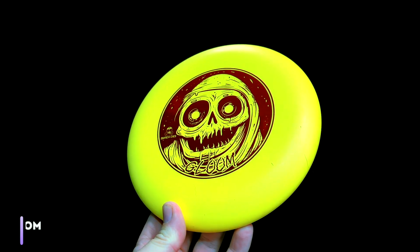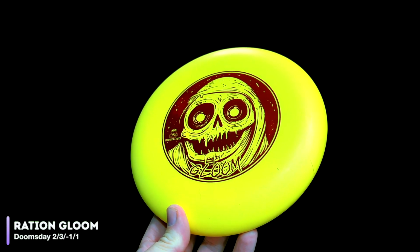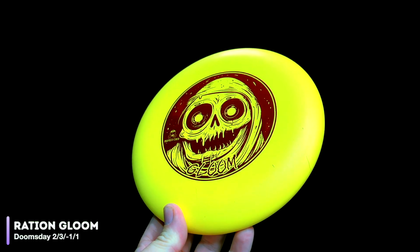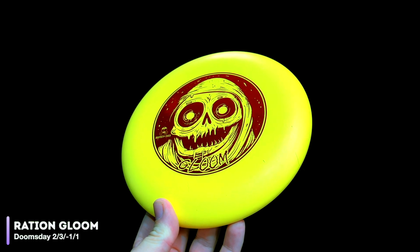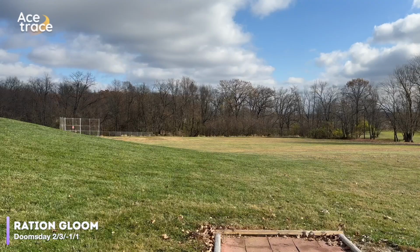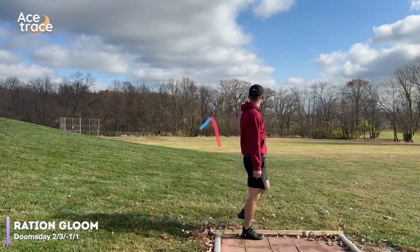Couple of really nice straight discs so far. Let's keep it going with the Doomsday Gloom. The Gloom, I thought, was a beginner-friendly base plastic putter. Rated at 2.3, negative 1.1, it sounds like exactly what we're looking for. Slow, controllable, neutral. However, much like some of the other base plastic we've already seen, it was quite overstable.